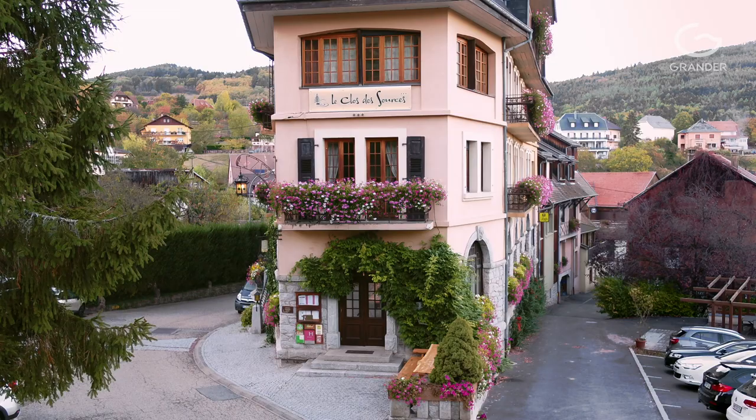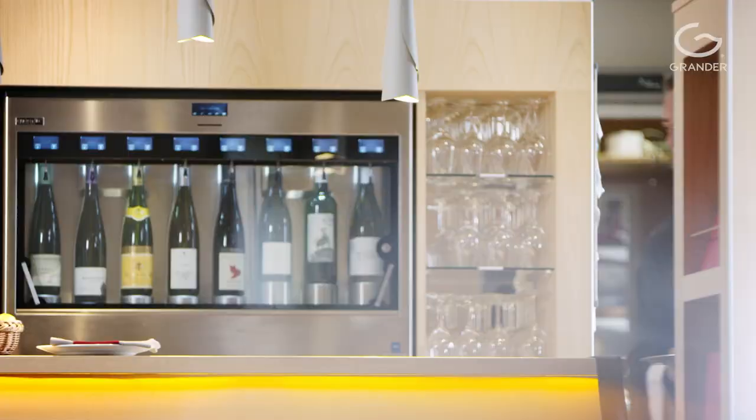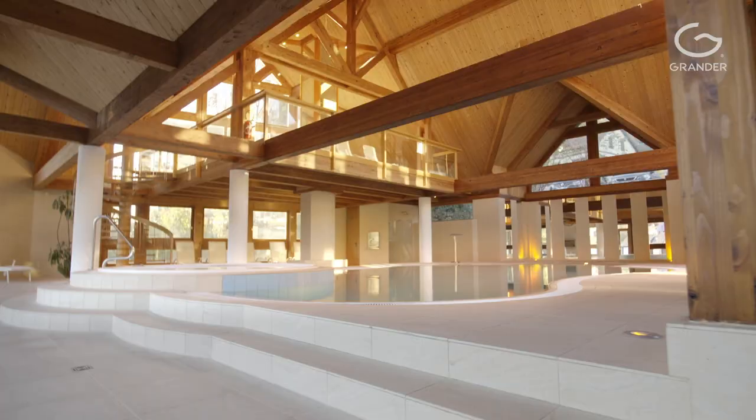Hello, my name is Antoine Stöckel, and I've been running the Le Clos des Sources Hotel, a family business in its fifth generation, for about 40 years now. Our hotel has a great location in the Alsace region, which is very attractive to guests, but our spa facilities and wellness offers are still the main reasons why people choose our hotel.